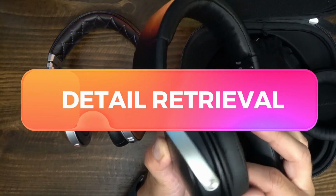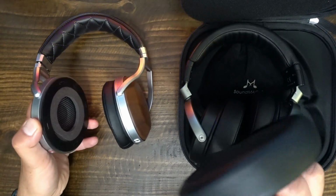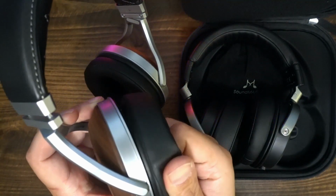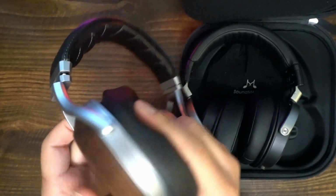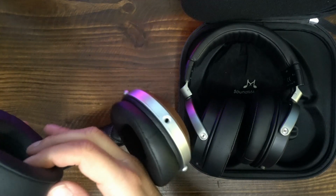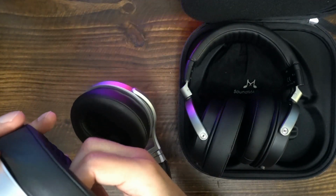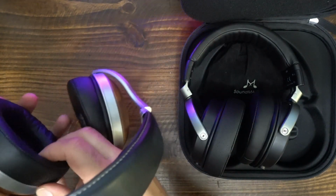SoundMagic does not say how the HP1000 should cope with detail retrieval. My tests indicate that this headphone has about above average detail at best. Creaking of wood, shifting of a cello's weight, sharp intakes of breaths, multiple vocalists, twangs of guitar strings, nasally signatures of brass and horns, these types of details are clear. But nuanced details like layered vocals and varying tonalities of cymbal strikes are not presented.